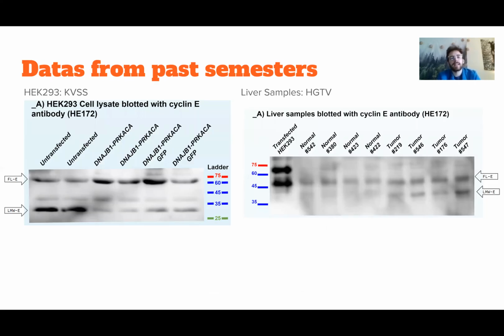So this is data from last semester. As you can see, for the most part, this is supporting our hypothesis. In the HEK cells, the human embryonic kidney cells, if you look at the little arrows, in untransfected versus the ones that have the DNAJB1-PRKACA gene inserted into them, there's higher full length. However, we're not seeing as much low molecular weight in it.